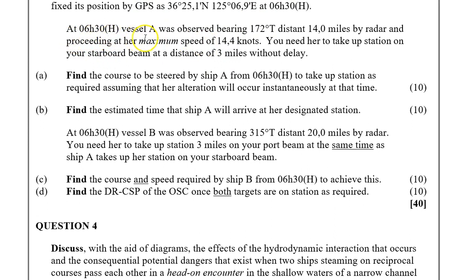So it says at 6:30 H, vessel A was observed bearing 172 by 14 miles. So that's the position of A at the time when this question starts. So it just gives us an indication where the target actually is, and from there we can then work with what the target will need to do. She will be proceeding at a maximum speed of 14.4 knots, and you need this target then to take up station on your starboard beam by a distance of 3 miles.